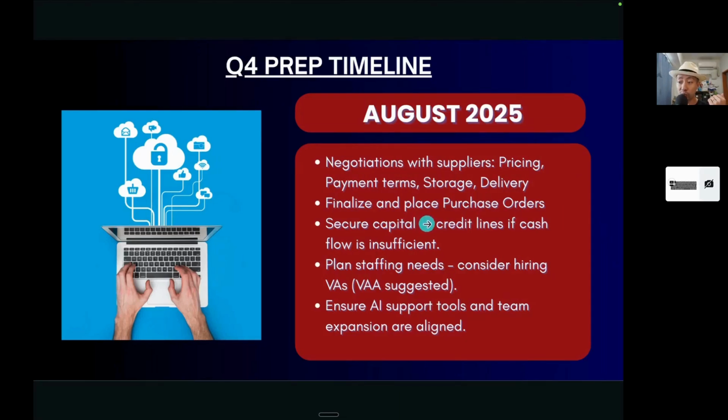So August is when you want to finalize the purchase orders. The key is we got to make sure, as Ephraim said, the goods got to be in the Amazon warehouses by October 1st. Right, to make sure that you're in stock for Q4, right? So you got to be placing orders. You got to be negotiating right now for the holidays, okay?